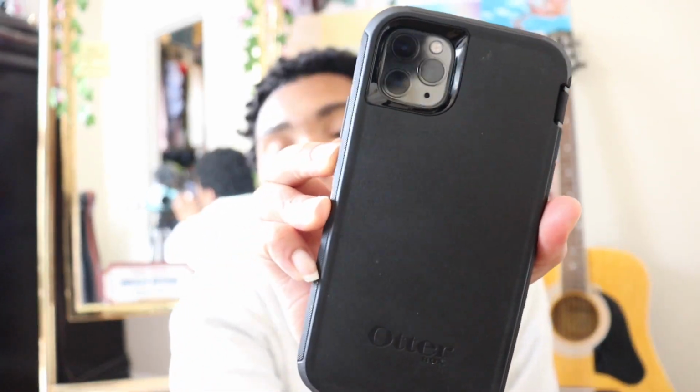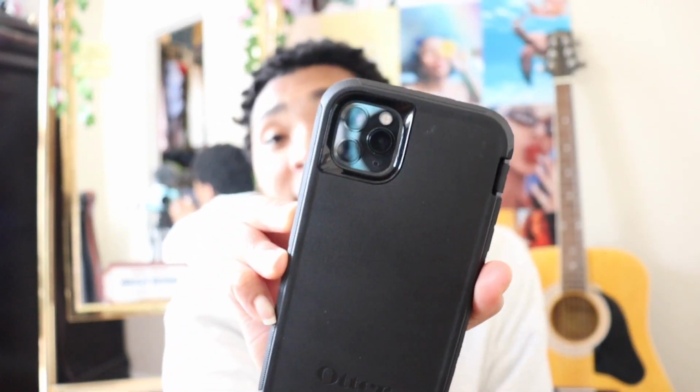So what I have on my case. The case that I have is just a regular black OtterBox case. I usually have a different case, but while I'm traveling I usually stick to my OtterBox just because if I'm vlogging or if I'm just doing a lot of things, this case I know for sure is going to protect my phone. So that's why it's the OtterBox case right now, but usually I have something cuter, but whatever.